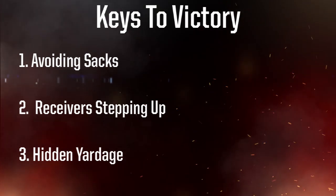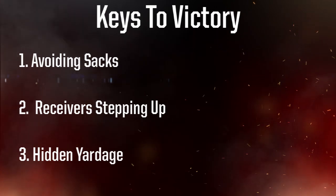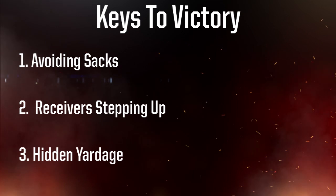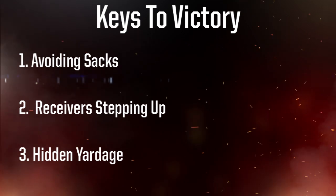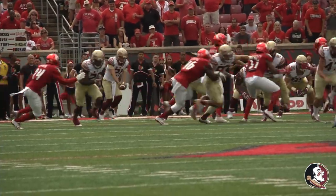Punt returns, Clemson is 23rd in the country. FSU is 5th. Net punting, Clemson's 100th. FSU's 117th. And maybe the most worrisome if you're a Florida State fan, punt return defense. Clemson's 63rd. FSU last in the country, 128th. These are the hidden yards that Jimbo talks about that could really make a difference in this kind of game.